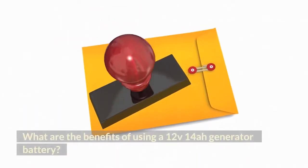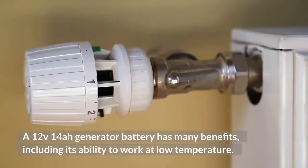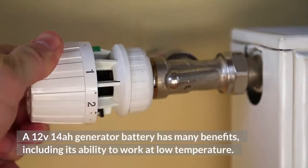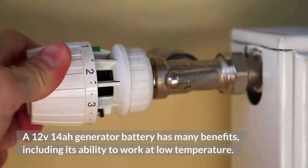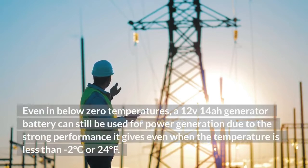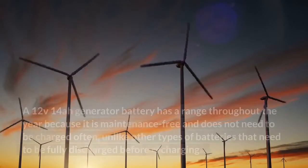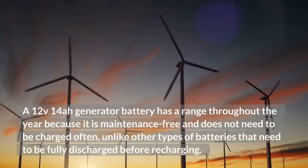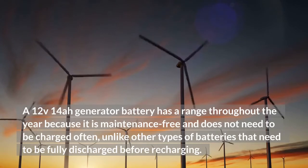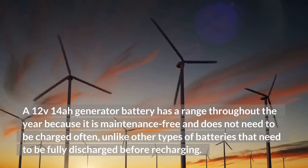What are the benefits of using a 12v 14ah generator battery? A 12v 14ah generator battery has many benefits, including its ability to work at low temperature. Even in below zero temperatures, a 12v 14ah generator battery can still be used for power generation due to the strong performance it gives even when the temperature is less than -2 degrees Celsius or 24 degrees Fahrenheit. A 12v 14ah generator battery has a range throughout the year because it is maintenance-free and does not need to be charged often, unlike other types of batteries that need to be fully discharged before recharging.